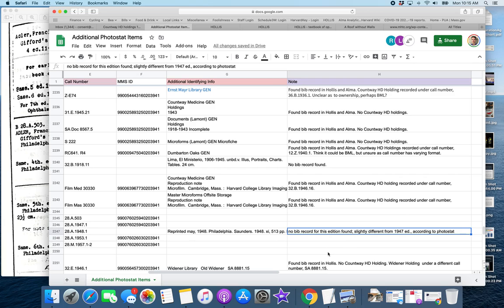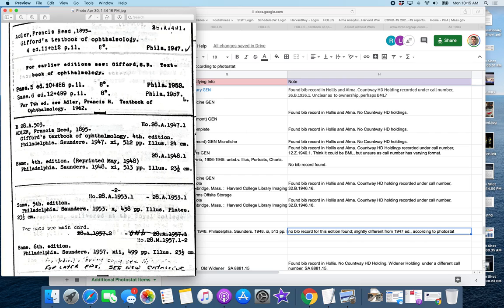And so finally, having done all of this, we can regard all of these records on these three photostats as having been dealt with.